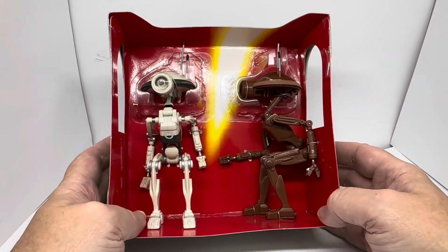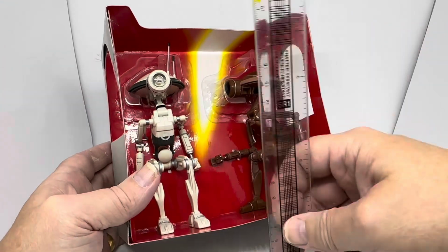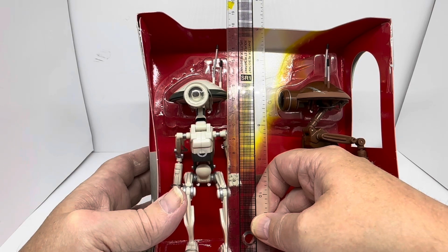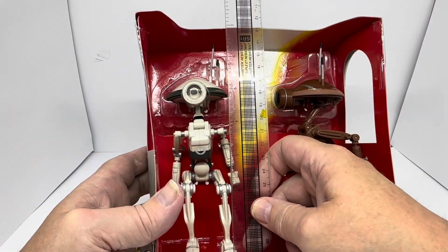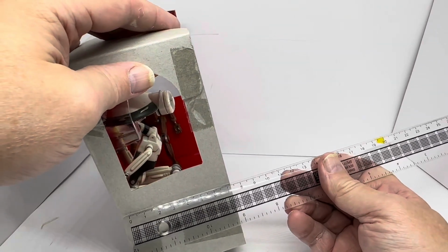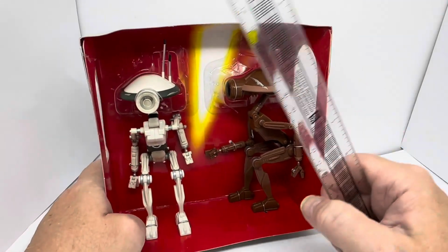So these are the two figures. So you've got the brown Pit Droid and the white Pit Droid. Now you can see that they are both squatting down, so the size has been reduced from what we would normally expect to see. But this one, squatting down, we're looking at here 17 centimeters with a leg squat, which is just under 7 inches. But if we add on the leg length, which is another 4 centimeters or 1.5 inches, maybe 2 inches, around about 2 inches, so we'll be looking at a 9-inch figure.